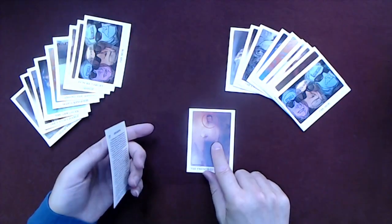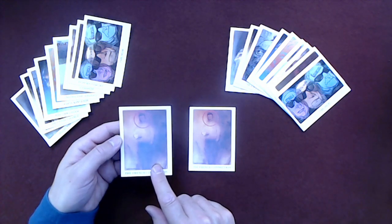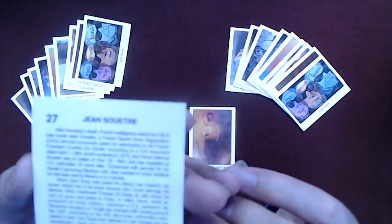So this is the original version released in 1990. This is the revised version released after Oliver Stone's movie from 1991. This was released in 1992. So let's read card number 27. Oh God.